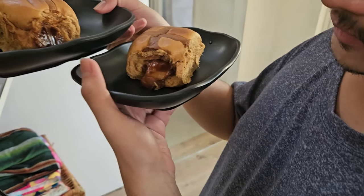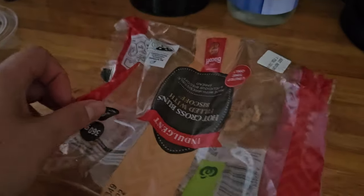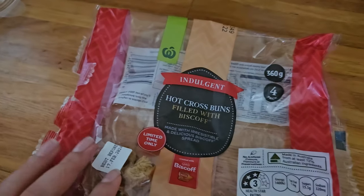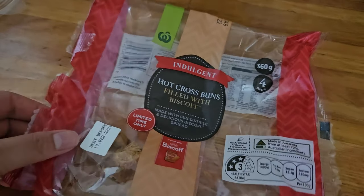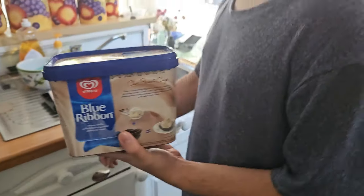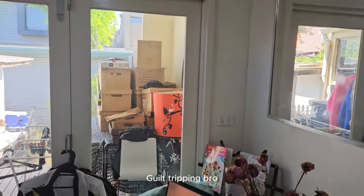This is what happens when Nabil is home. This food is called hot and cold, because you're hot and you're cold. Nabil is making dessert. These are hot cross buns. This is the bun, in the packaging. It's hot cross buns filled with biscuit. Nabil is gonna invent something high calorie. Can you not?